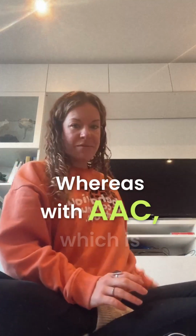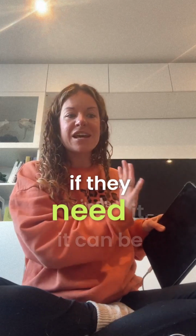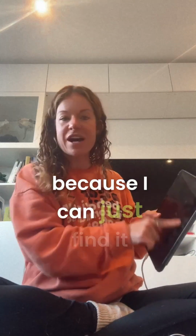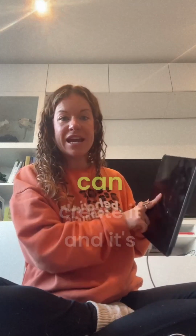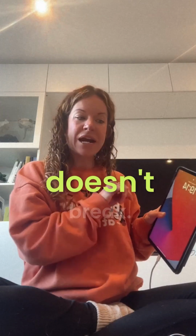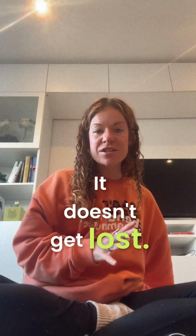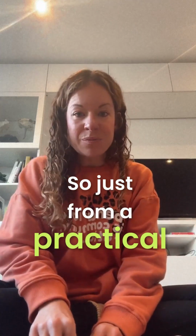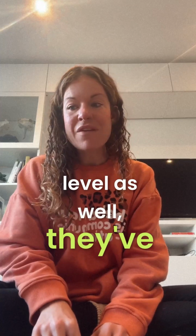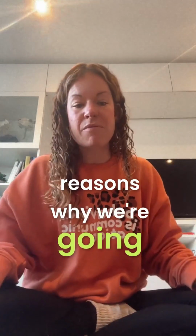Whereas with AAC, which is what we're going to, the iPads, it's always there. And if they need it, it can be there within seconds, because I can just find it, or they can find it, or we can create it, and it's there. It doesn't tarnish, it doesn't rip, it doesn't break. It's just there, and it's always in the same place. It doesn't get lost. So just from a practical level as well, they've got their whole voice at all times, in home and in school. So yeah, there are lots of reasons why we're going away from PECS.